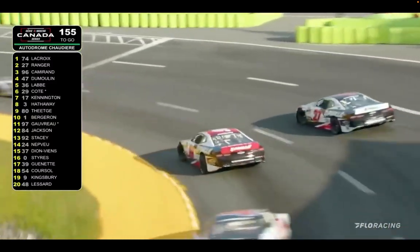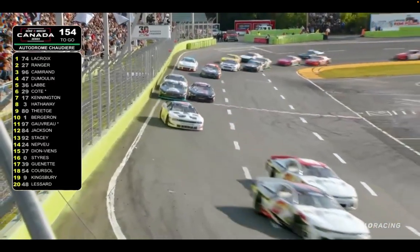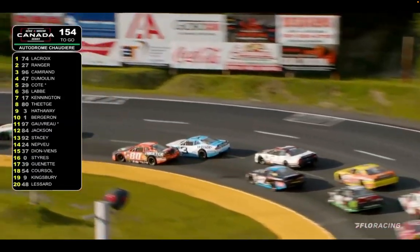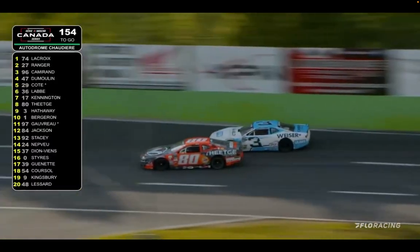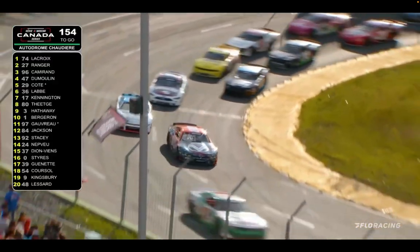Wow. Jason Hathaway in a heated battle with Donald Teague in the 80, the 1 of JP Bergeron. Bergeron with his hands full of handling in that 1 machine. Maxime Gauvreau right behind him. Torrid battle there deep in the top 10. Back at the front, Cameron continuing to work the bottom of the racetrack with Andrew Ranger up on the high side, hanging on to the second.